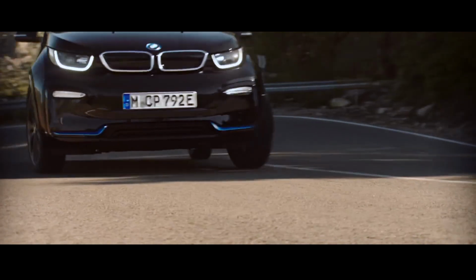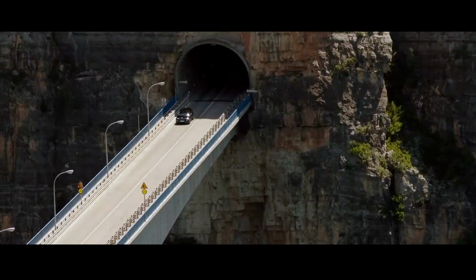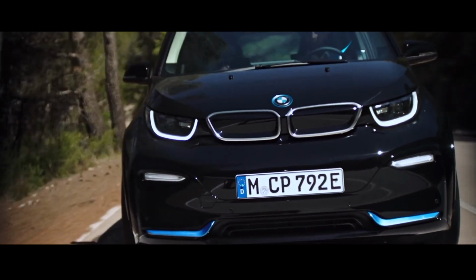And here lies the problem with electric vehicles. Once you've got your head around all of that, and you get over the fear of running out of charge while on the road, then you can really enjoy the experience of driving this amazing car.